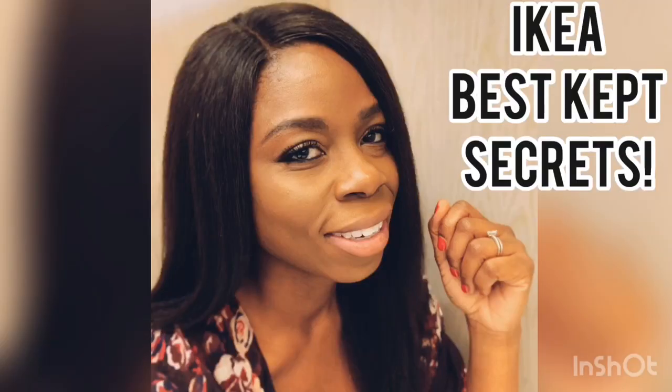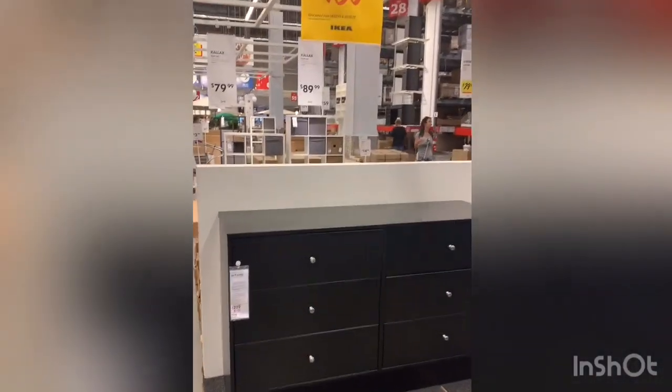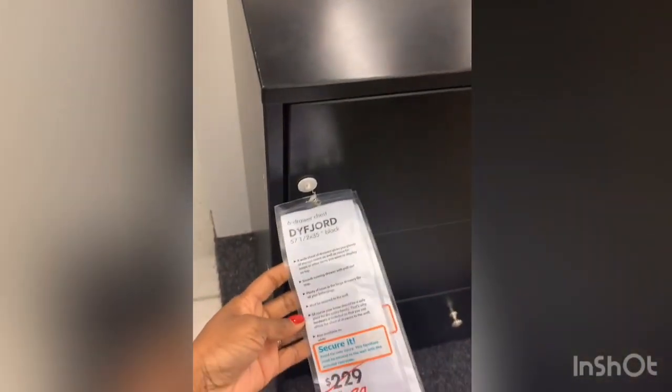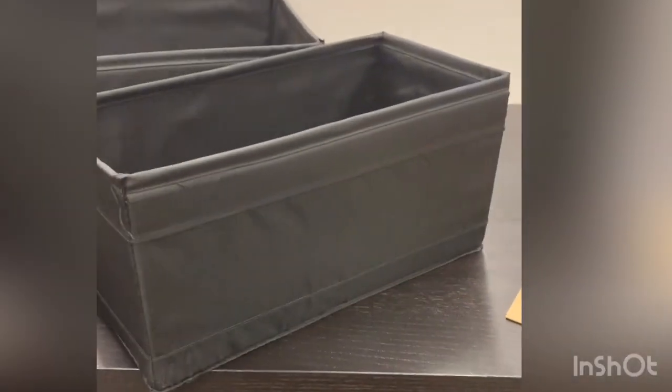It's that time, guys. Like I said in the beginning of the video, I would show you how I save money at IKEA. So I'm going to spill the beans. Check out this dresser. You see when the sign is yellow, it means that the price has been reduced, but it could be for 2 reasons. In this case, this dresser is going to be discontinued, so you're not going to see it anymore. So take it while you can.